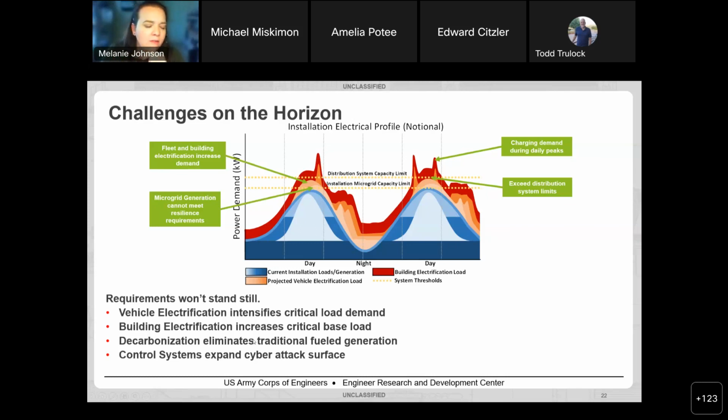In doing all of that, we will also have to consider how we're going to decarbonize the generation at our installations to meet our resilience requirements and keep the lights on for 14 days without the commercial grid. And finally, as we add control systems, we are expanding our cyber attack surface. So we have to consider that and make sure that all of these systems are well protected, well monitored, and well maintained from a cybersecurity standpoint, as well as an operational functionality standpoint.